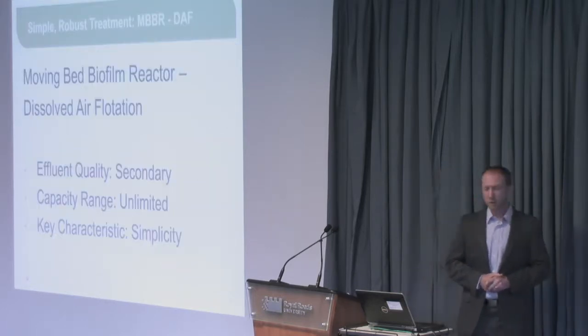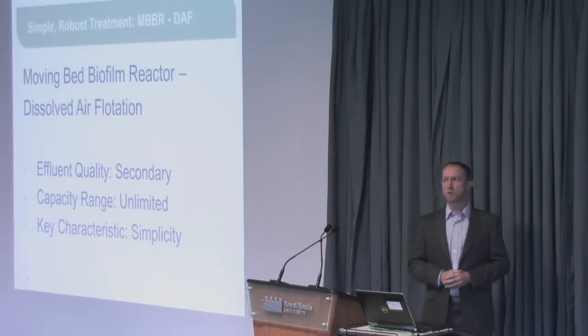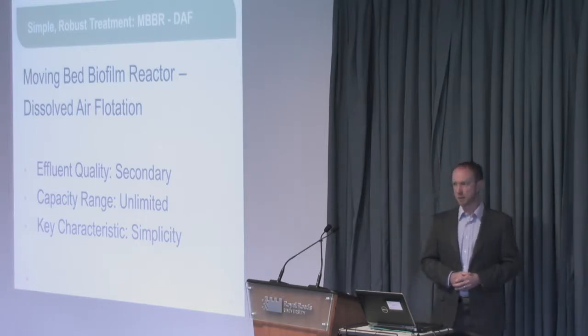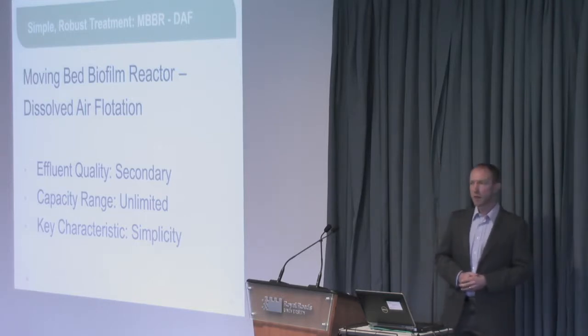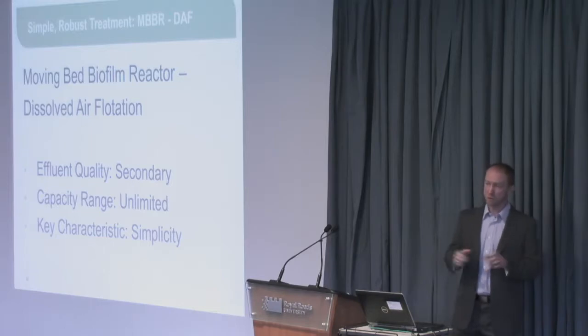So looking at the first, a lot of acronyms in wastewater treatment, and I apologize for that, so I've tried to spell them out. MBBR DAF, moving bed biofilm reactor, dissolved air flotation. This is actually 2 processes, and it's a good example of integration of 2 unit processes into a treatment solution. What MBBR DAF gives you in combination is secondary effluent quality.